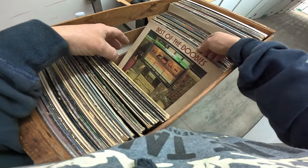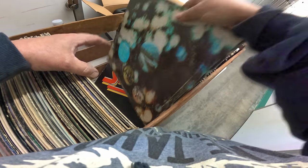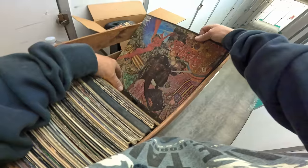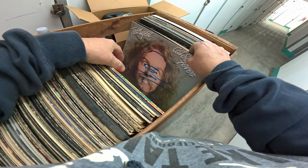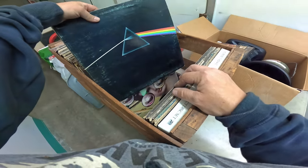ELO, ELO, Doobie Brothers, Rolling Stones, yes! Three Dog Night, Cosmo's Factory, this is so good. Pink Floyd, oh yeah. George Harrison box set right here. Santana, Jackson Browne, Jethro Tull, Eagles, Deep Purple, UFO, Ted Nugent. Oh, what the heck? Is that signed by Ted Nugent? I think that might be signed by Ted Nugent right there. Cat Scratch Fever. Might have to put that one aside. It makes me nervous though. Now I'll put it right in front so I don't forget about it. There's another Pink Floyd. Oh yeah.